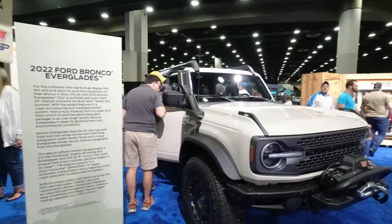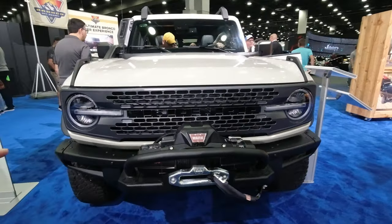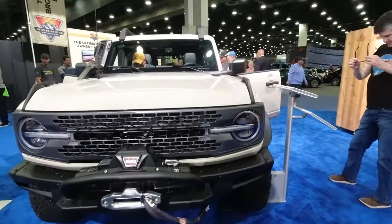Here's the Everglades version of the Bronco. It's a good thing if it's an Everglades version, you have the winch up here so that you can just wrap it around you and save you from an alligator, because that does happen in the Everglades. Trust me, I know.